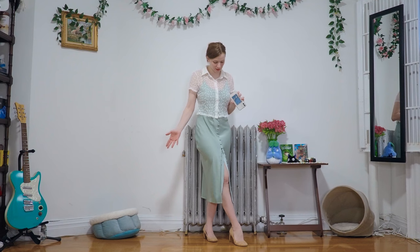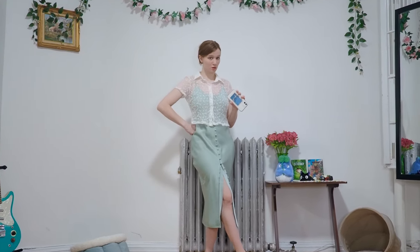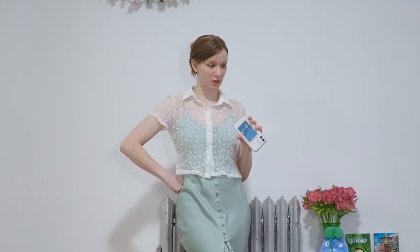So I'm going to be showing you two examples of how to style this. The first one is how other people would recommend to style it, and the second one is how I would personally style it. This is obviously way tamer than most of the business sensual outfits because I am trying to be PG-13 at least, and I'm also not trying to get YouTube to censor me or demonetize me.